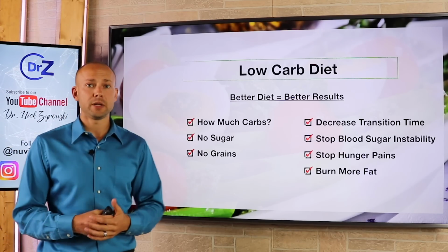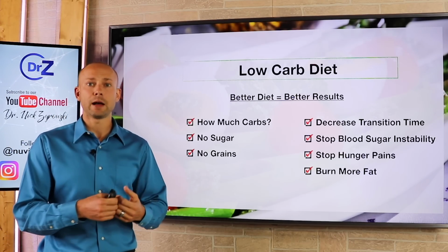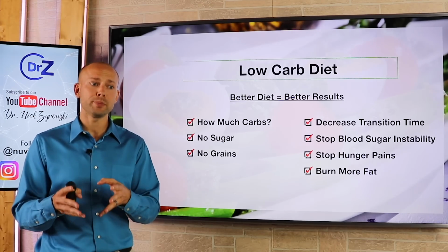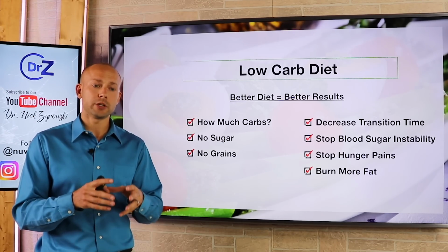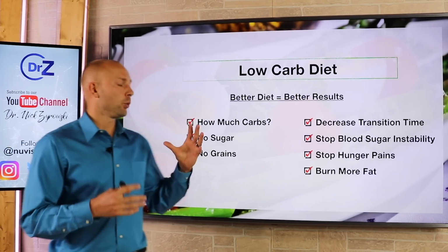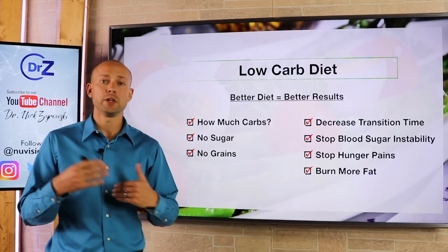Let's talk about a low carb diet. Okay, so you've probably heard the ketogenic diet is great for burning fat. Well, there's also just a low carb diet, and there is a difference, okay? Now, when you're doing intermittent fasting, it's so important to make sure that you're utilizing the proper diet. And here's why. Because when you utilize the proper diet when doing intermittent fasting, the first thing it's going to do is decrease transition time.